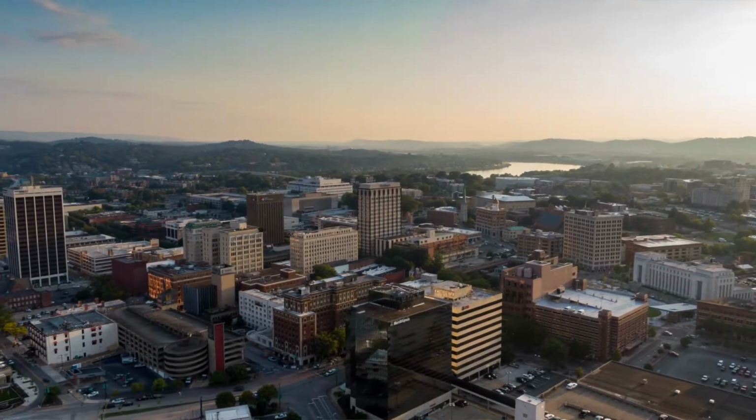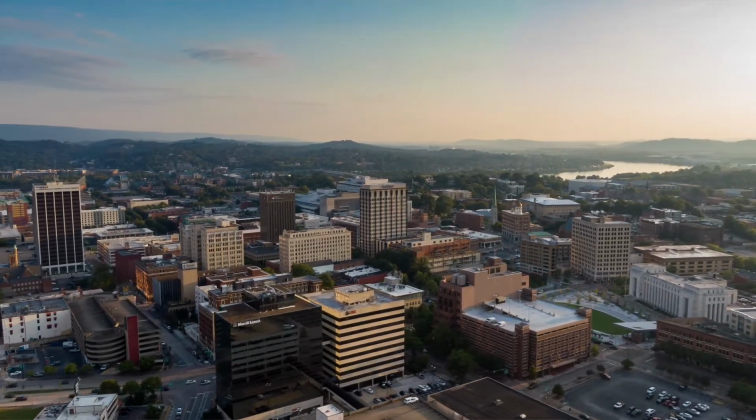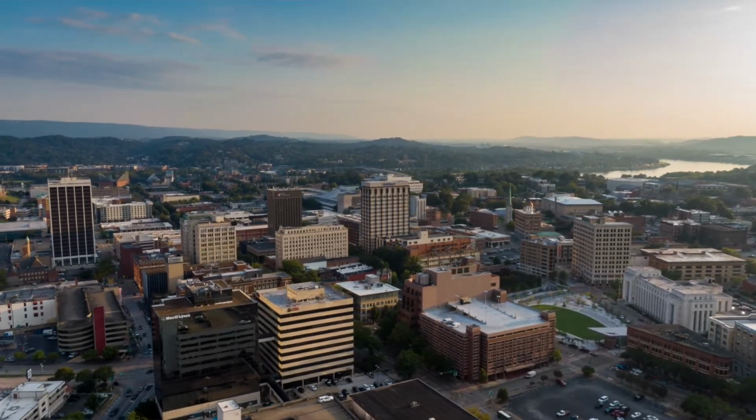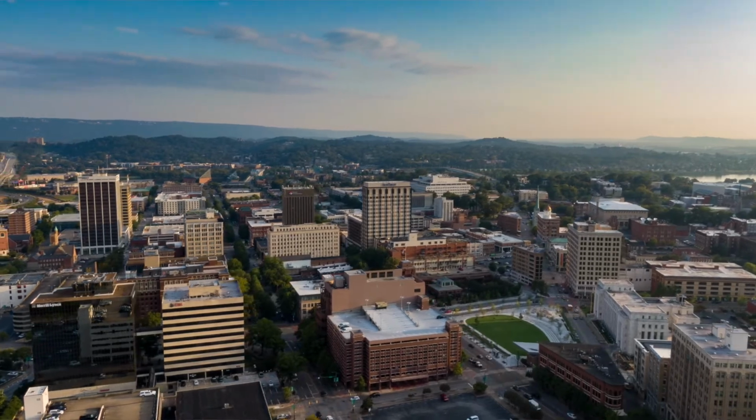The second element that defines a graduate scheme is typically they're going to be offered by bigger companies because they're a certain size and scale to offer a well thought out program, and they've got the resource to attract the top talent by offering the best packages.